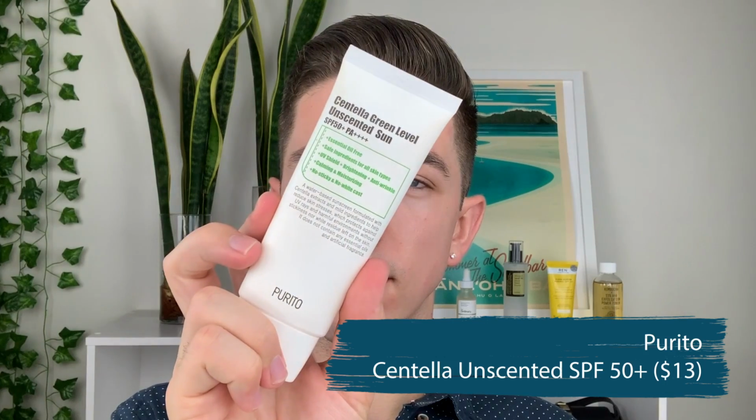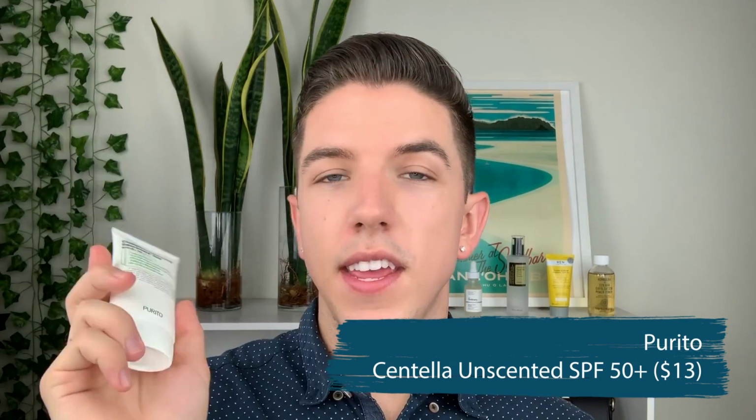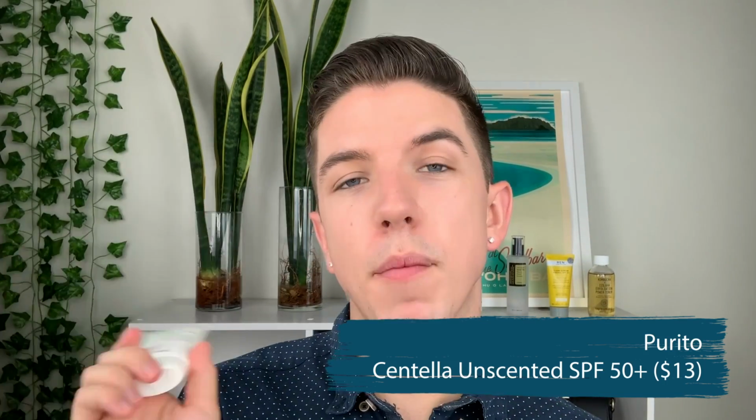And the last product, sunscreen, which this one has been getting a lot of attention on social media, rightly so. It is the Centella Green Level Unscented Sun SPF 50 PA++++ from Purito. Now, this one specifically caught my eye because I have definitely been becoming a fan of Korean sunscreens. They use different types of ingredients than we use in the United States that are much more innovative and revolutionary in terms of sun protective abilities.